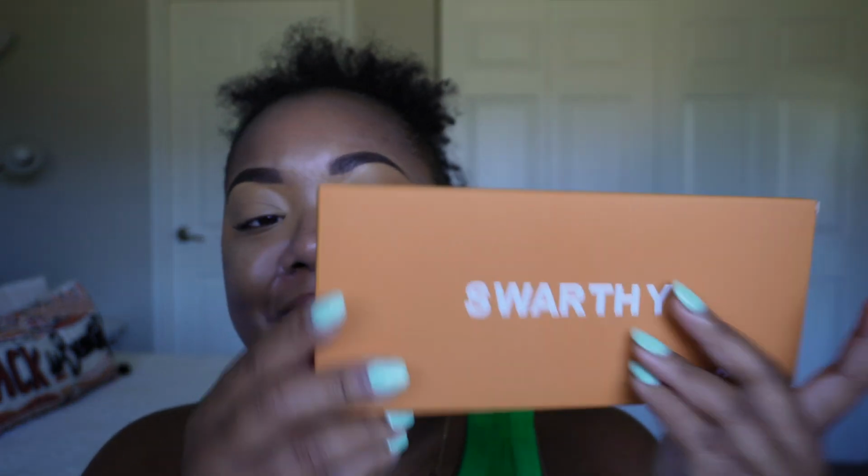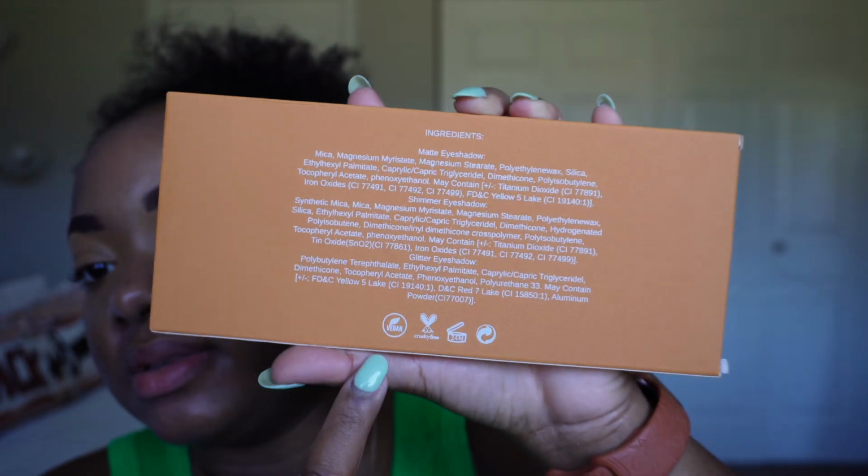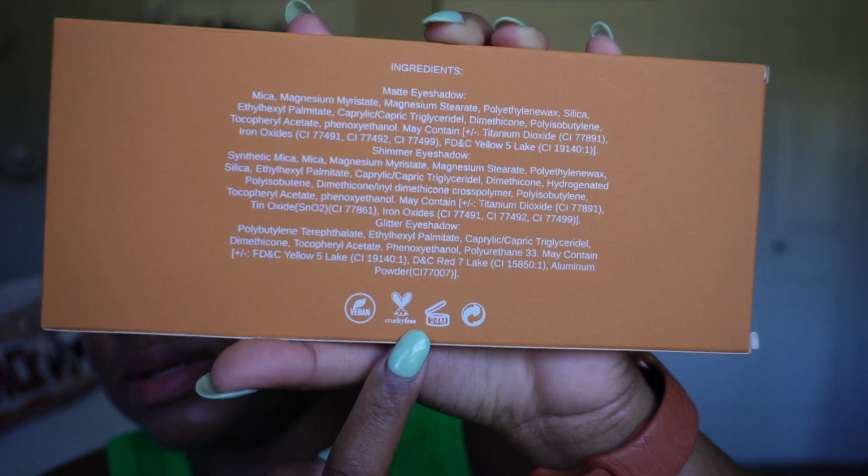This is the box it comes in, just a standard cardboard box. On the back, it has the product ingredients as well as additional details about the palette. It does say that this is vegan, cruelty-free, and has a 24-month shelf life, which honestly is not bad in terms of shelf life. I tend to see 12 to like 18 months, so this is definitely much longer.